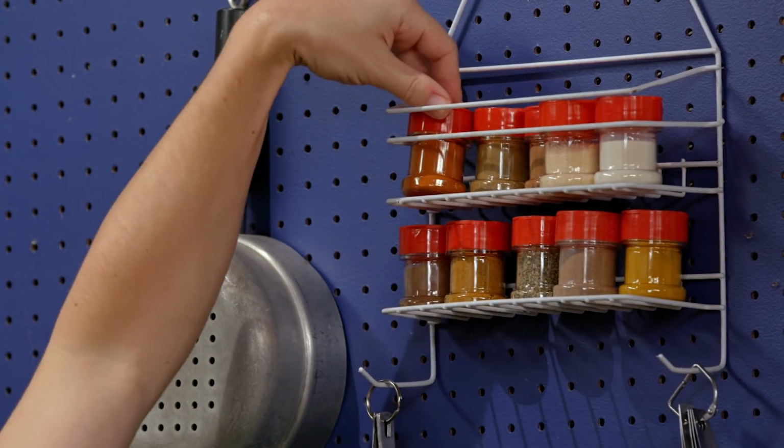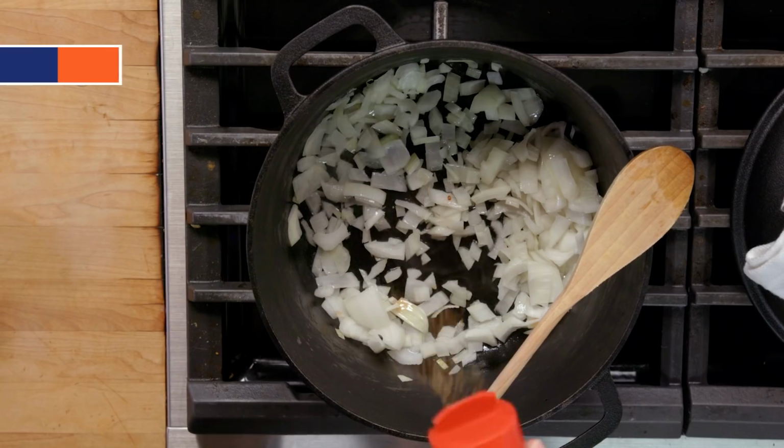Onions are simmering in the pan. Now's a great time to get some spices in there and awaken them from hot oil. I say cayenne and cumin.